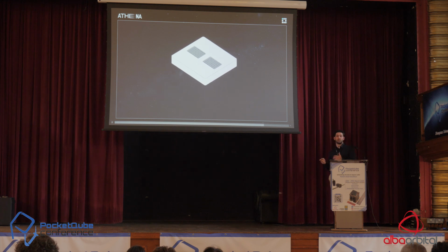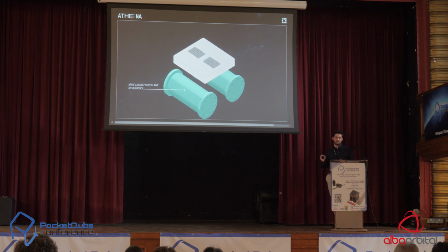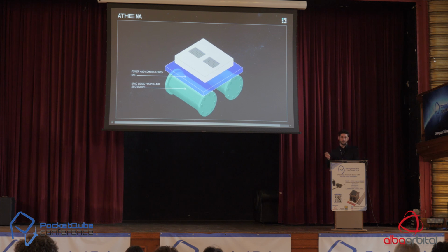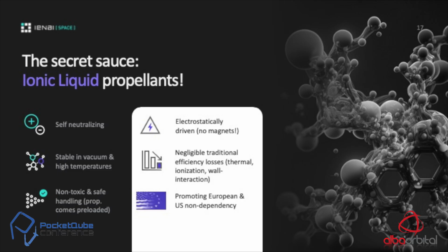So for larger satellites, we could put 4 thrusters, for example. Apart from the thruster unit, you also have what we call the PMU, the propellant management unit, which is basically a bunch of tanks that store the propellant, and the power and control unit, which are the electronics. And all this is housed in an aluminum enclosure. So that's the thruster in a nutshell.